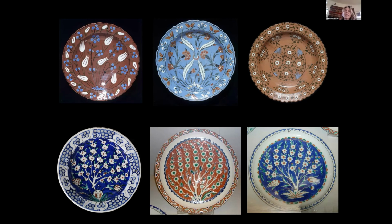So they just use these motifs and then they combine them and change them, and I have never seen two dishes that are the same. It's extraordinary to me the amount of variety that they manage to put into their designs. And there are literally hundreds of objects that have survived from this period of production. So the high point ends around the year 1600.